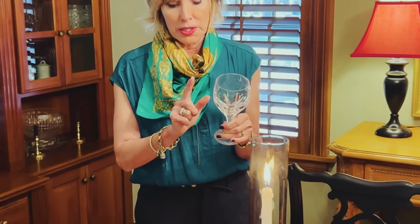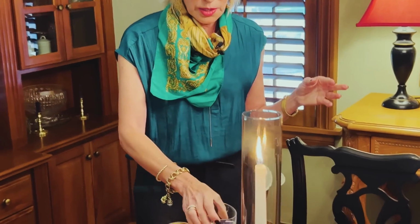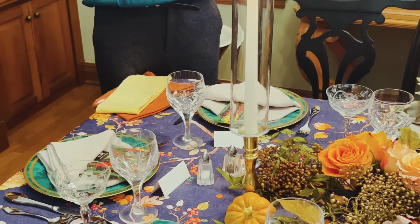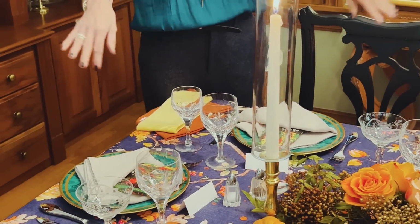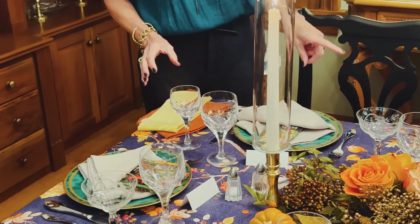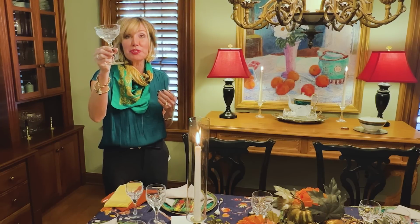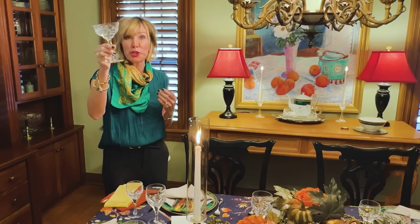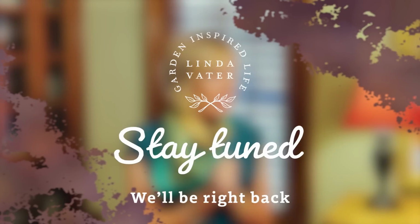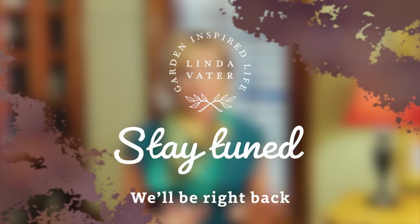Now, I have enough crystal of the water goblets to set the entire table, but I only have so many wine glasses, so I used two different types, alternating them at the different place settings. At one, I have one type of wine glass, and at the other, I have another. These glasses were a thrift store find. I think I got them at Goodwill for Easter one year. They have made a reappearance on my dining room table for Thanksgiving. So then I needed to decide on what kind of napkin linens I wanted to use.